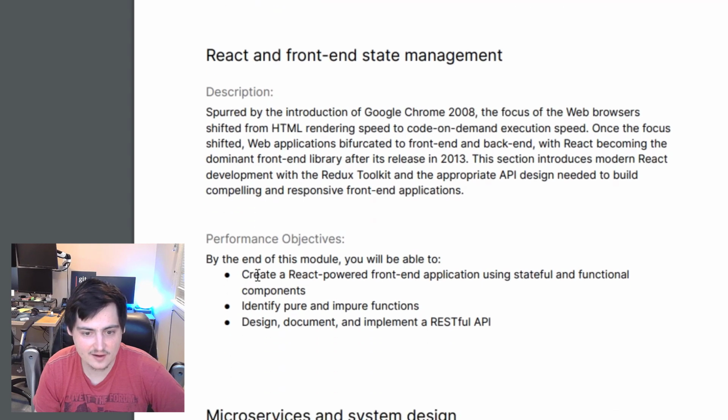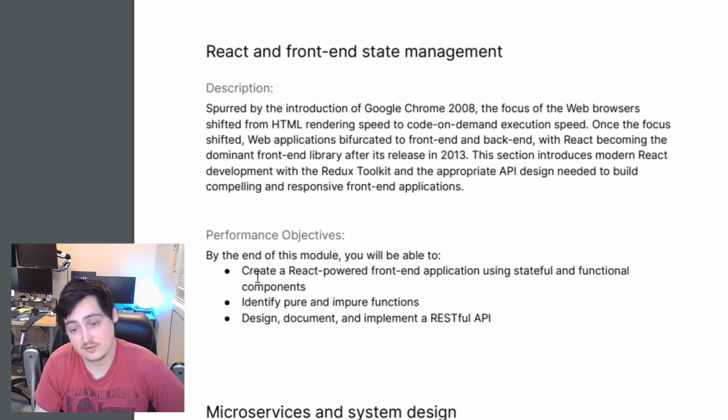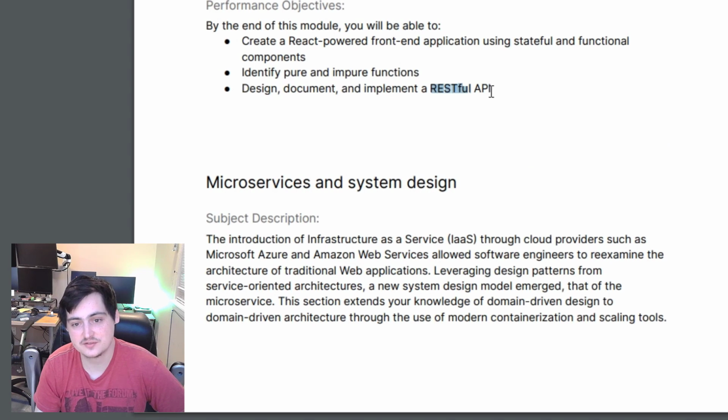So this is about React. Okay, again, I don't know a lot about React, but obviously this is a React course. It would be good to spend some time learning about React. Oh, and look at that. RESTful API, no RPCs being used. Interesting.